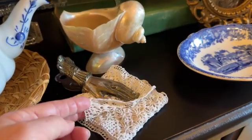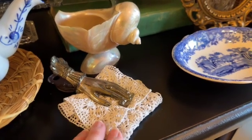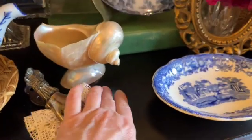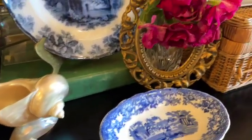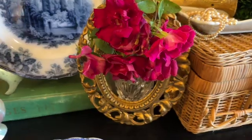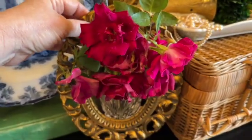Then this piece of crochet I got at an estate sale recently. I think that's in one of my haul videos. And these are out of my garden, so they're free.